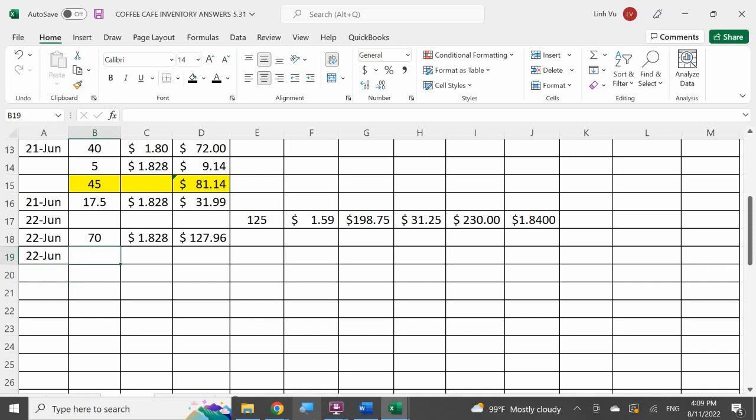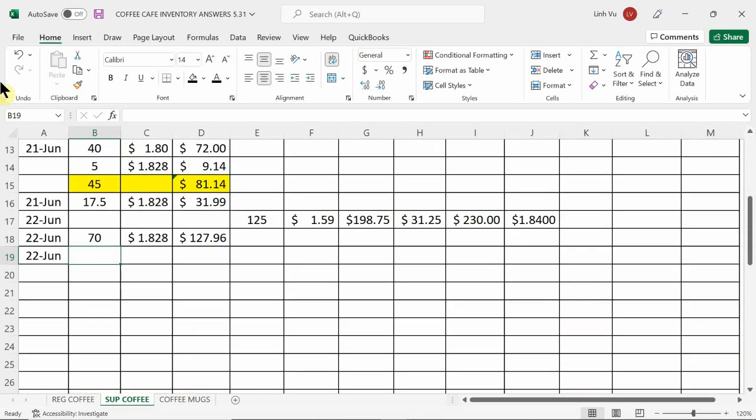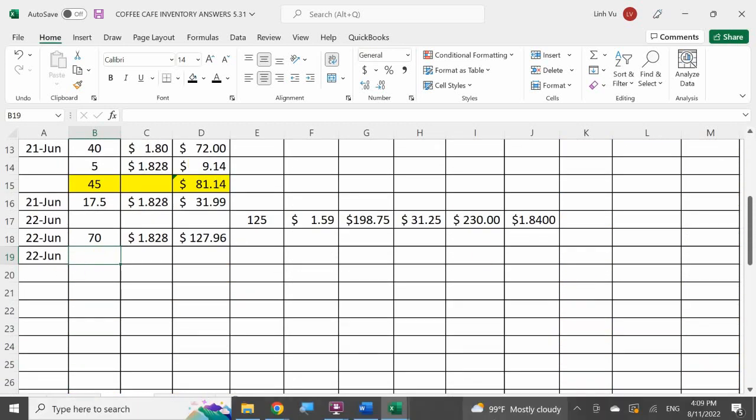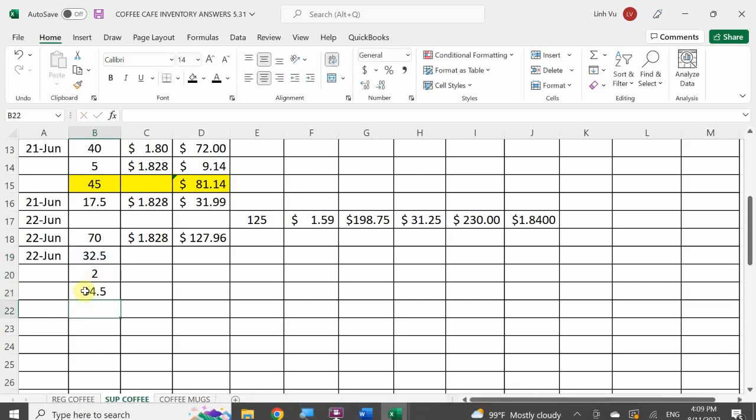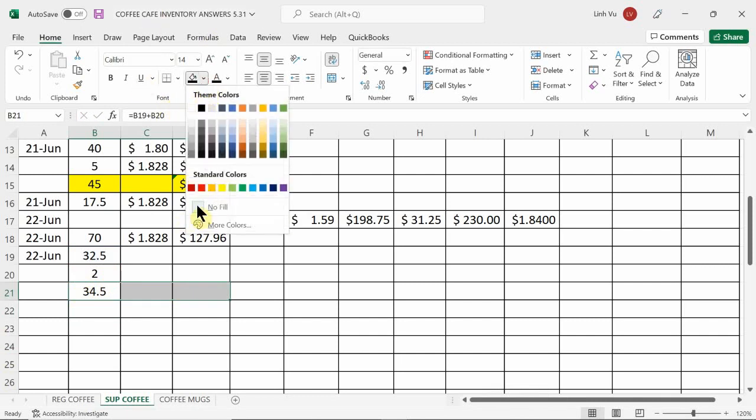Okay, so how much in grand total did we use? 34 and a half, right? Yeah, so we are short of 2 pounds. Okay, awesome. So we're going to do 32 and a half from the second one, and then you said 2 extra pounds to make that 34 and a half. So 32 and a half plus 2, right? This is going to need a calculation here to get me my grand total of that 34 and a half pounds that I used for this coffee.